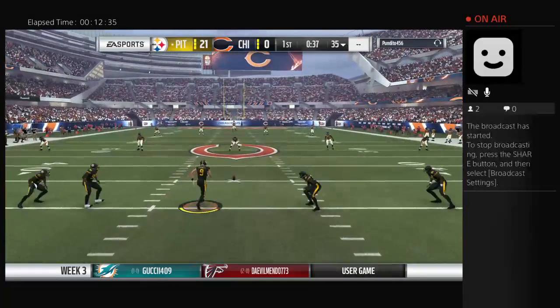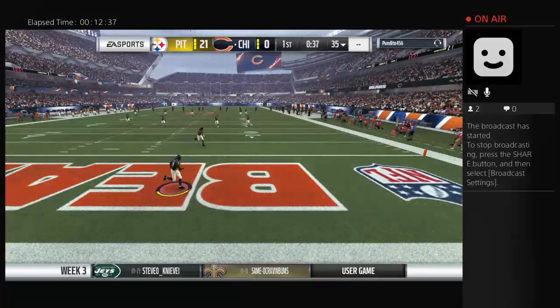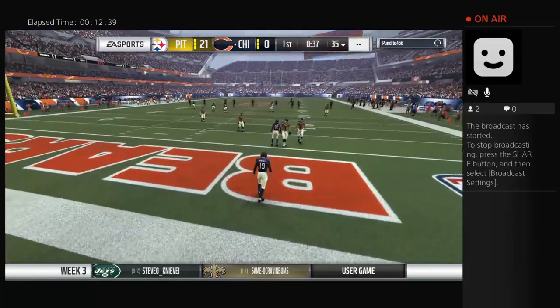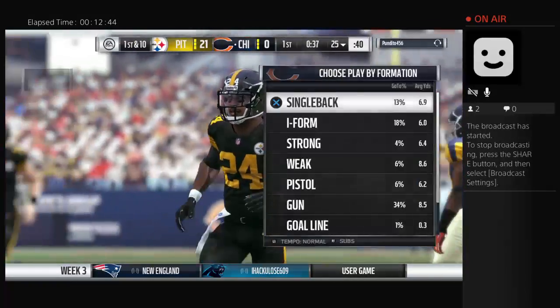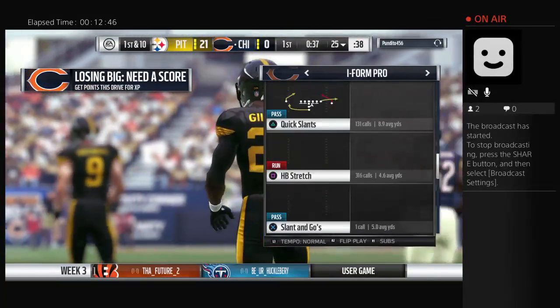Boswell now to kick it away after the touchdown. And that'll carry over the back line of the end zone for a touchback. Now the Bears offense ready to take over again.